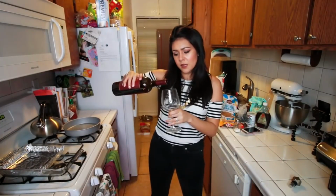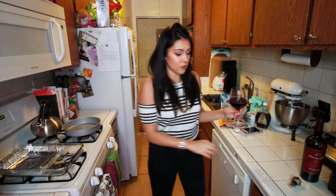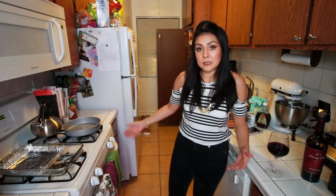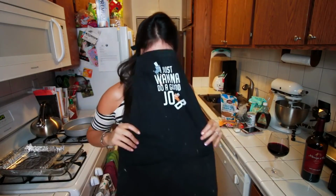Step 1, wine. The step is optional, but I suggest you opt in. I think I mostly want to challenge myself to see how many stain-worthy items we could put in a video with a white shirt on. Brownies, red wine, can we get some pizza sauce in here too? So to protect my white shirt, I'm gonna be wearing this very snazzy apron.